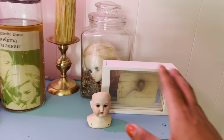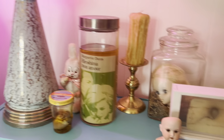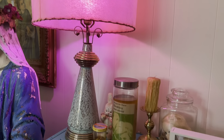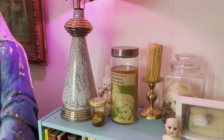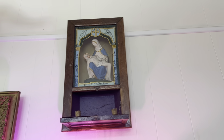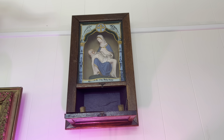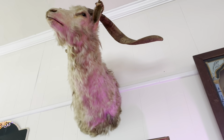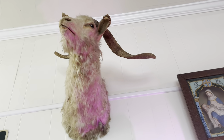Doll head stuff left over from my old house. And of course this epic lamp, which I picked up for like, I think it was like $25 or something crazy. This is something that I've meant to put in my booth for a long time, but just honestly have been kind of lazy about. And my ram's head, which is definitely mine forever.